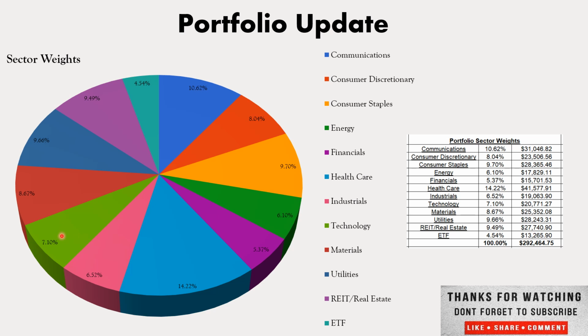With the addition of Google, we're probably going to get this to 9, 10, if not 11% of the portfolio by the time we're done building out the Google position there. Materials sitting at 8.67%. Utilities makes up 9.66%. REITs in real estate sitting at 9.42%. And ETFs still the smallest slice, though it won't be long before they overtake financials as one of the larger slices in the pie here, and then financials I believe will end up being the smallest. But right now ETFs at 4.54%.